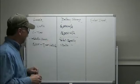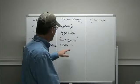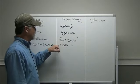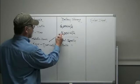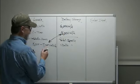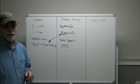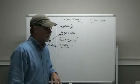But anyway, like a lot of rabbit holes we could go down, we won't. But just know that there's a difference between total capacity and usable capacity. Make sure that when you're calculating these kinds of things, you're relating the usable capacity. Otherwise, you're not going to be talking apples and apples here, are you?